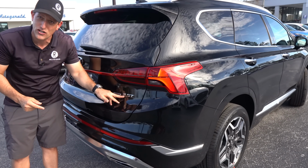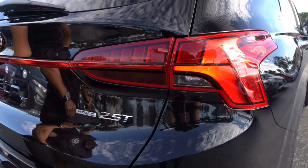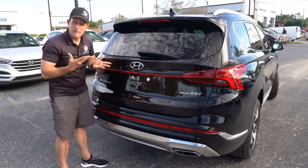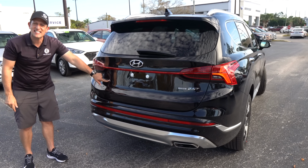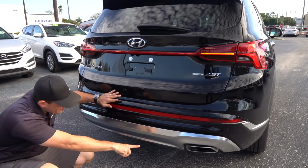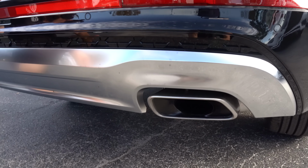2.5 liter turbocharged engine, some new goodies underneath the hood. You got that H-TRAC, that's that all-wheel drive. See how I was telling you, if the badging was that black chrome, it would really just elevate the overall feel. Santa Fe still has that Santa Fe sun right over Tucson, looking good. And then we drop down, what do we have? That metallic silver finish, only one exhaust pipe.